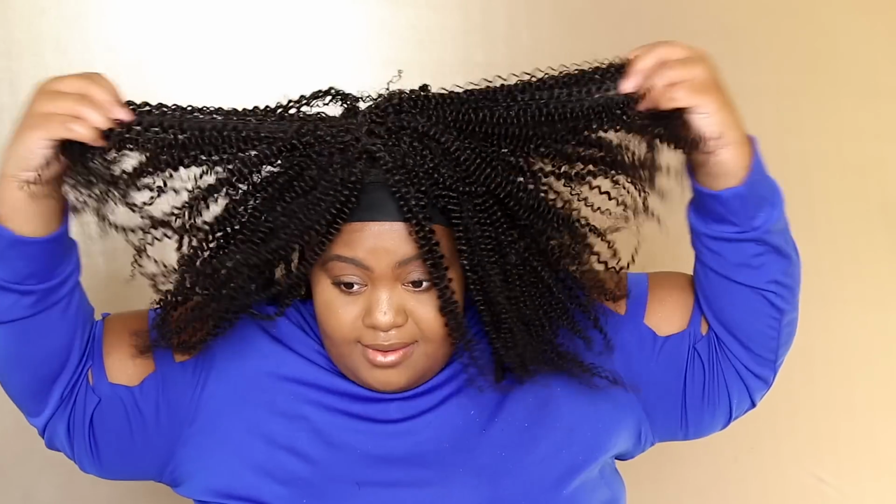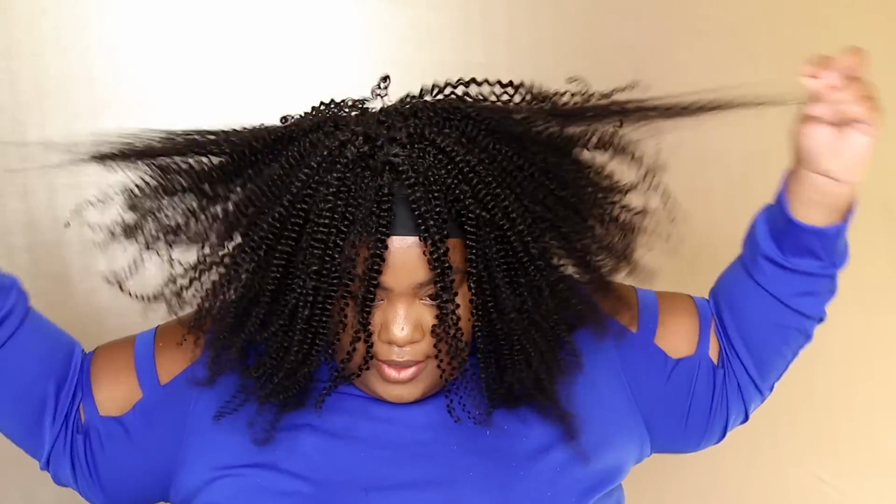This hair is freshly co-washed. It has nothing on it. All I did was co-wash the hair yesterday and drip dry on my fan like a blow dryer, overnight. That's all I did. There's no product in this hair. This is how it naturally dried. This is what it's looking like so far.